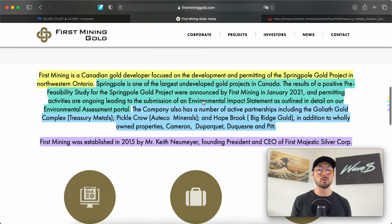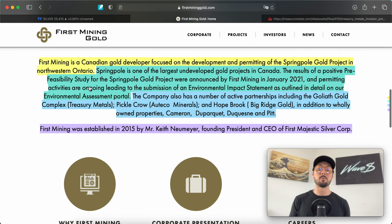So First Mining Gold. First Mining is a Canadian gold developer focused on the development and permitting of the Springpole Gold Project in northwestern Ontario. Springpole is one of the largest undeveloped gold projects in Canada. The results of a positive pre-feasibility study for Springpole Gold Project were announced by First Mining in January 2021, and permitting activities are ongoing, leading to the submission of an environmental impact statement as outlined in detail on our environmental assessment portal. The company also has a number of active partnerships, including the Goliath Gold Complex or Treasury Metals.